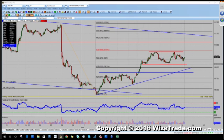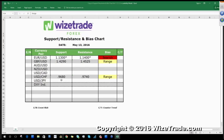But what I'm going to tell you is I'm really contemplating getting long the US dollar Japanese yen soon. I'm not long the dollar Japanese yen. I'm just considering doing it soon. All right, support 108.25, resistance 109.50. Nothing's changed here. 108.25. 109.50. That is major resistance. We are in a range.